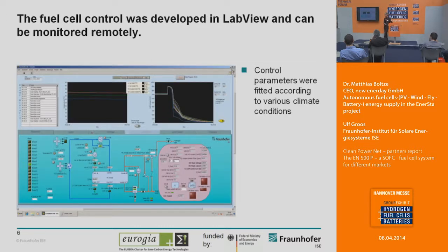As the system is designed to be operated worldwide, we can operate the fuel cell and monitor the fuel cell via internet. And we can adjust the control parameters also via internet because we use a database which can be changed remotely.